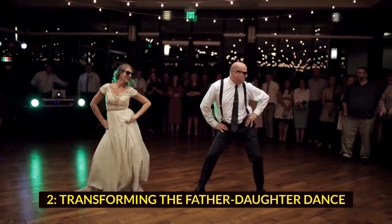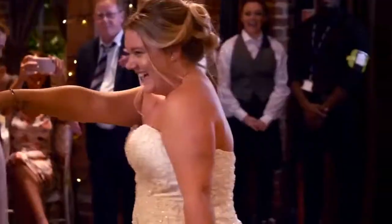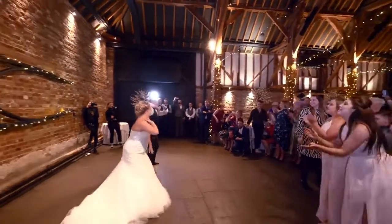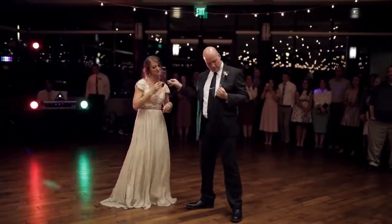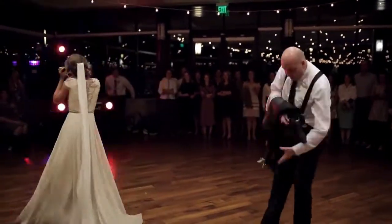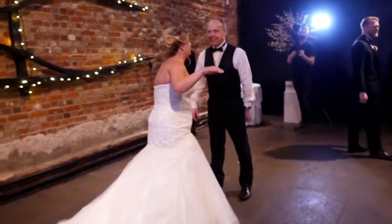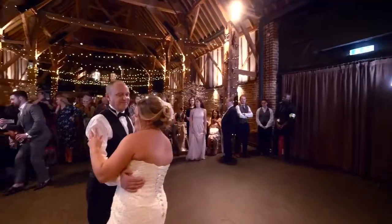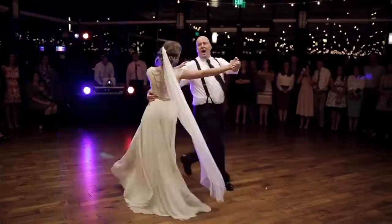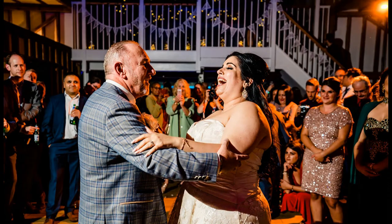2. Transforming the father-daughter dance. After the first dance with her new husband finished, the bride and her father took to the floor for the next dance. Then, after starting with a traditional dance, the completely unsuspecting guests and groom were blown away by a father-daughter wedding flash mob. Kudos to the dad, we have to say. He came up with the idea of shaking up the traditional dance. He even got a team of pro dancers in on the ceremony, disguised as venue staff. It's going all out, but clearly fun for everyone.